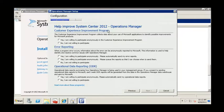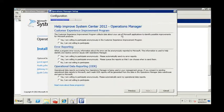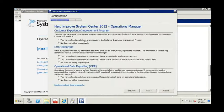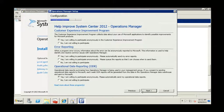This screen allows you to join the Customer Experience Improvement Program. So this is part of Ops Manager improving our experience. We actually collect data on what screens people use the most, what wizards they launch, and what areas they struggle with. So we highly recommend our customers opt in as much as possible for this.